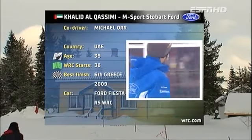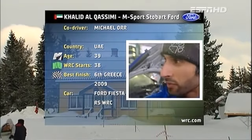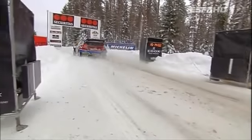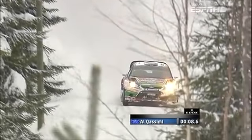Well, our next man in is former Middle East champion Khalid Al-Qasimi. Obviously, not too accustomed to driving on ice and snow. He's better at driving on the desert. His best finish today, 6th place in Greece, 2009. Khalid is in, and obviously conditions completely alien to what he's used to in rallying in Abu Dhabi. But a strong performance this week, 10th overall at the moment coming in.